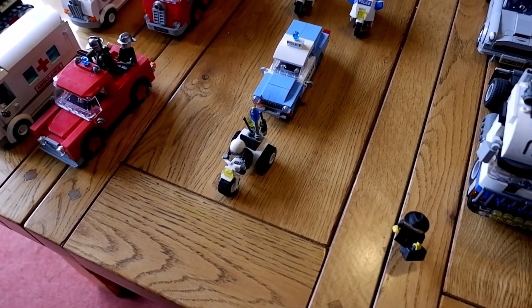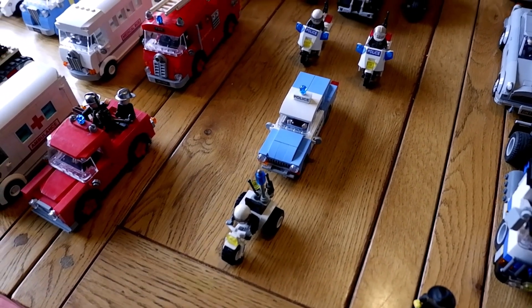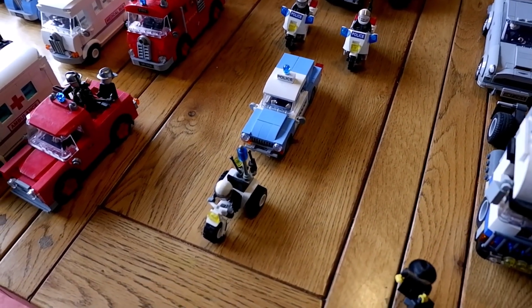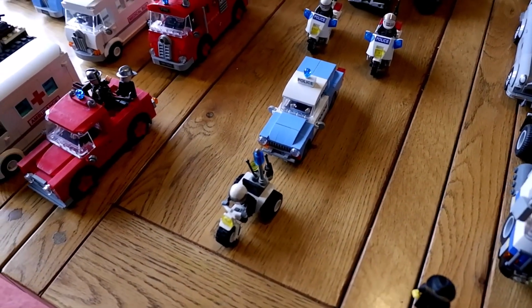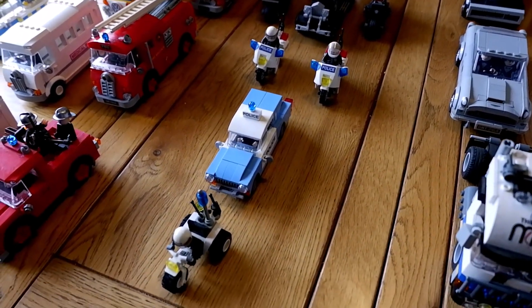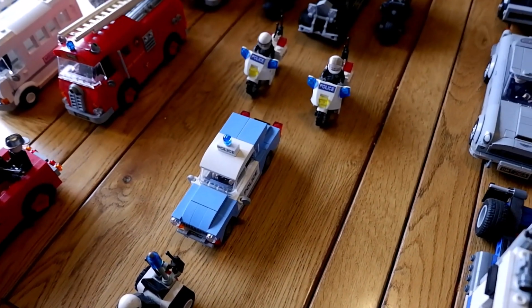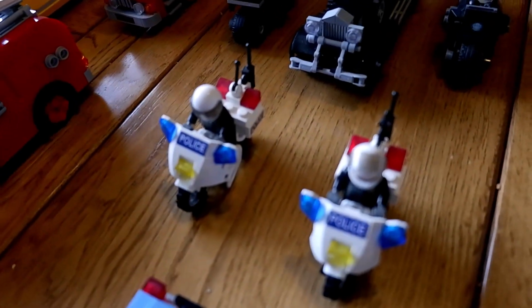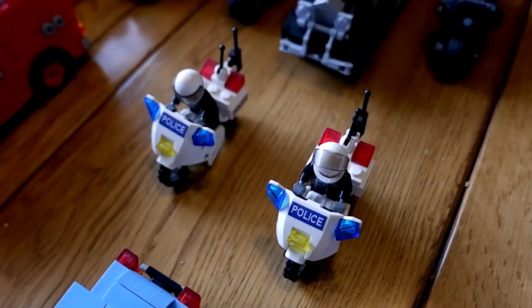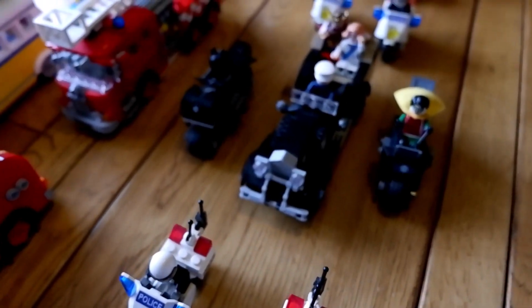Moving swiftly on to the Royal Parade, we just had a coronation in Great Britain recently, so as a kind of homage to that, we've got the King and Queen of Legoland in their limousine. The police car we've already looked at. We've got some motorcycle outriders which are just bog standard Lego police motorbikes, which I found in old Lego sets that I bought.